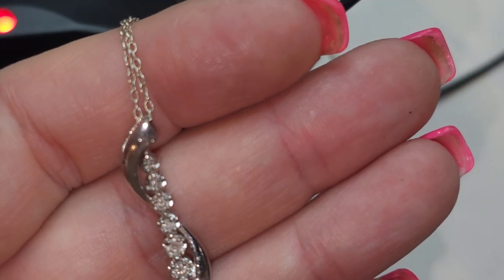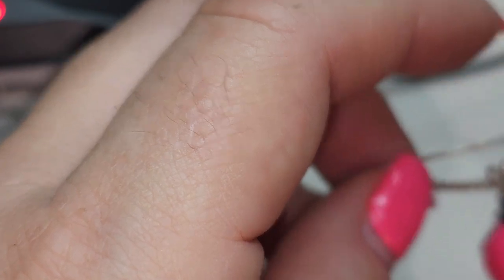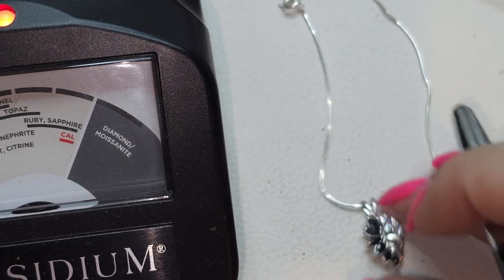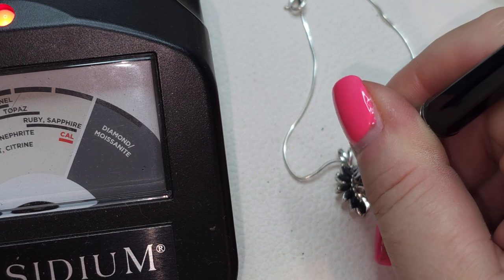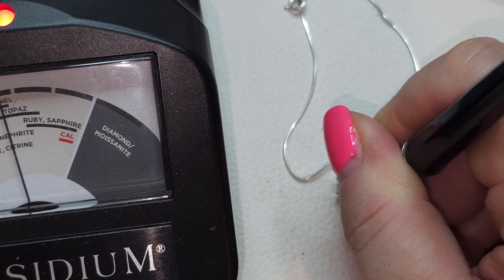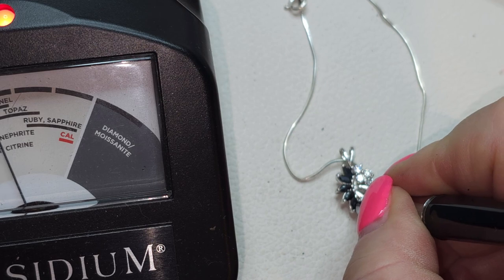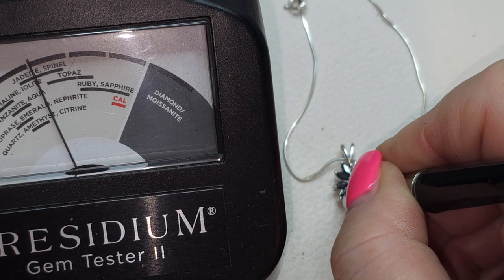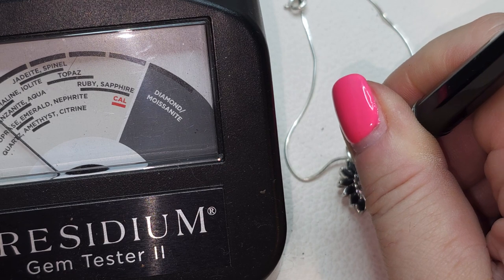1, 2, 3, 4, 5, 6. 6 diamonds. Let's take a look at this one right here. Are these diamonds? They don't look like diamonds. They look like CZs to me. The way they shine. Let's see. Yep, they're not diamonds. But right here we have spinel, I think, or topaz. Probably like spinel right here. Let me show you. Right here we have maybe spinel and glass or CZs.